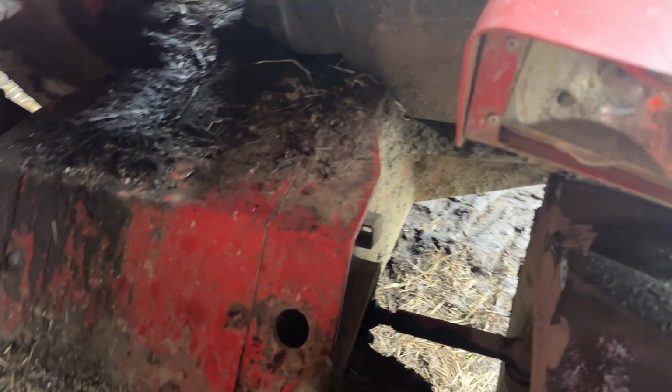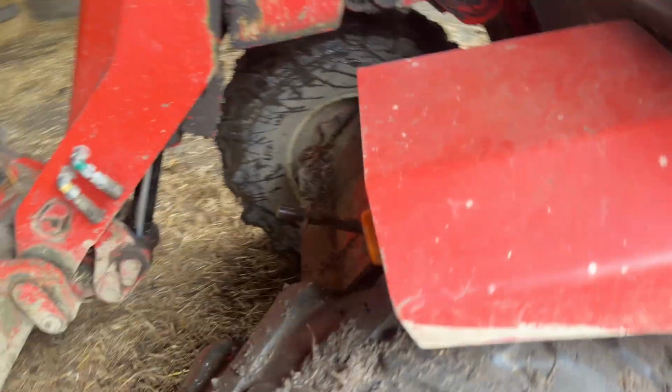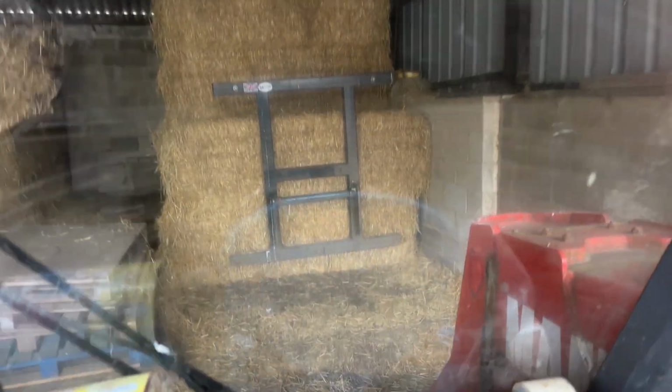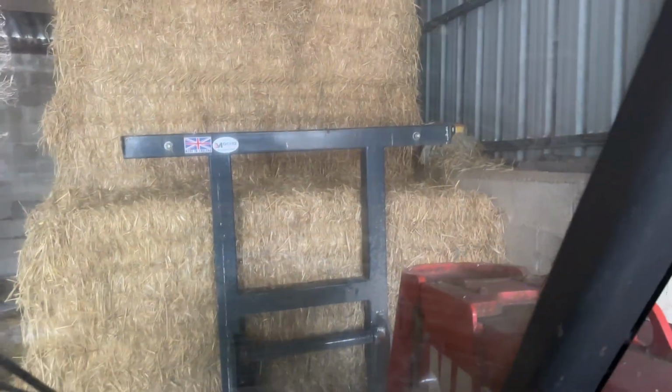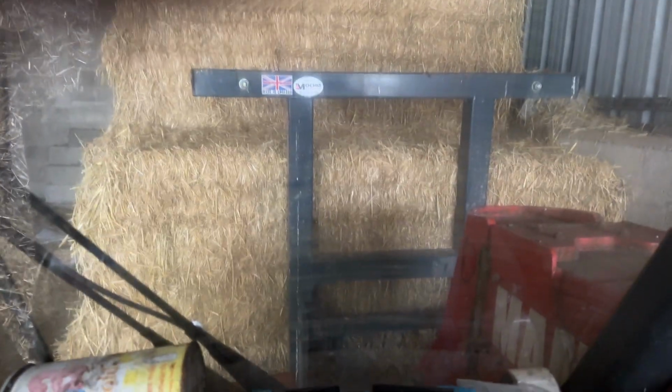I'll tell you what, I wish we had one of them hydraulic bars. That would make life a lot easier, instead of having to get off and on and off and on. Too old for it. Right, let's get a straw spike. Oh, got that wrong. Try again. Are we in the right place?